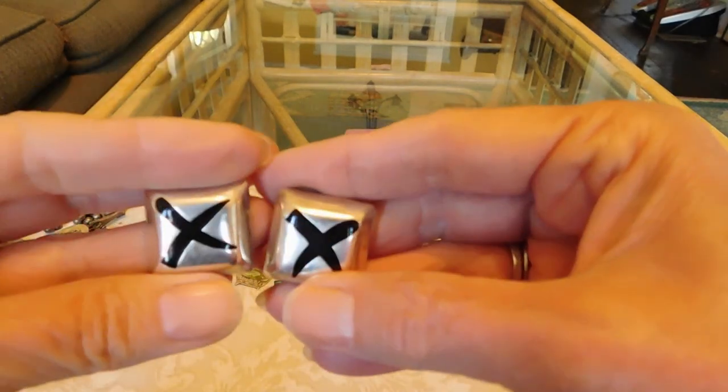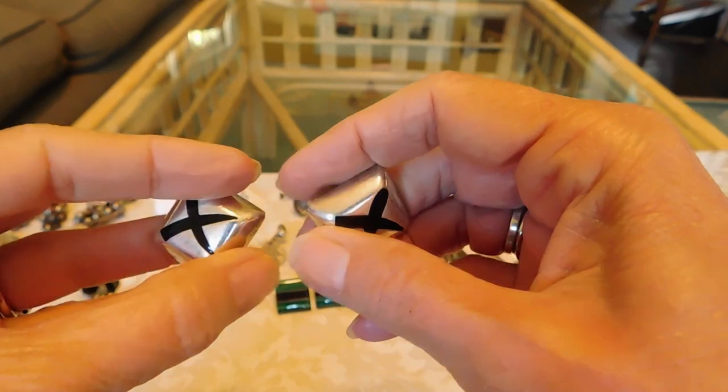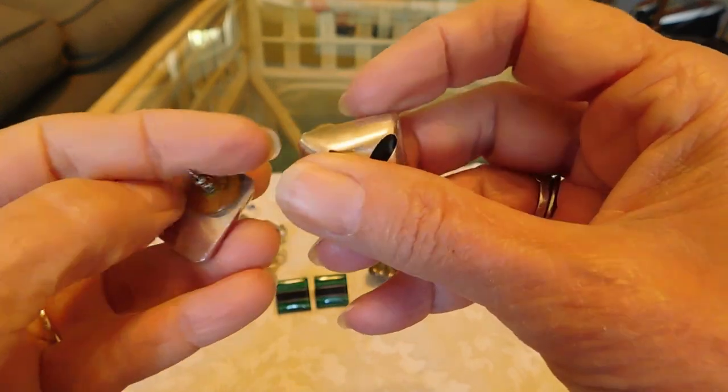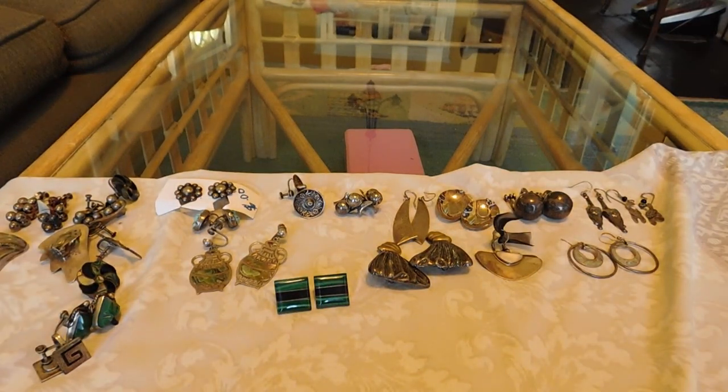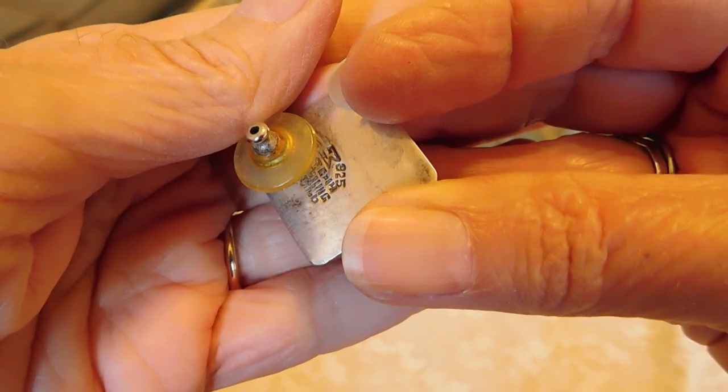Okay, these look like some mega 1980s enamel puffy square earrings with X's on them. Oh, so I think these are Mexican silver. TC14 sterling, Mexico, and there is a graphic mark that looks like, I don't know what it is. But come on, Mark. There we go. You can see that strange little mark up there in the upper right. Don't know what that is.